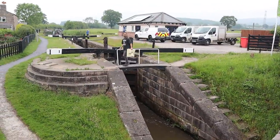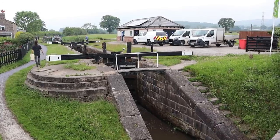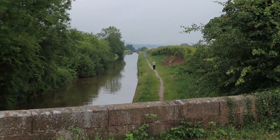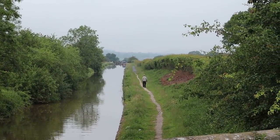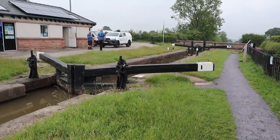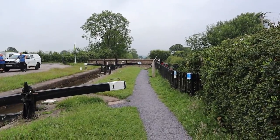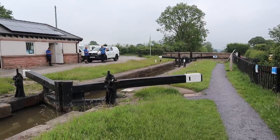Well, this is interesting. They've had the bottom paddle open here and also the top paddle open, so they're obviously feeding more water into this pound here. And there is a boat, so you can see in the distance at the next lock. So maybe this pound was a little low already. Doesn't bode well. So these two paddles are open but only halfway, so they're slowly letting us all through. I guess so there isn't a bottleneck further down the lock flight, and using water more economically, I suppose.